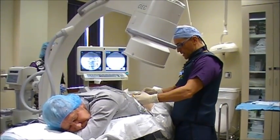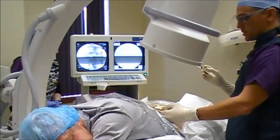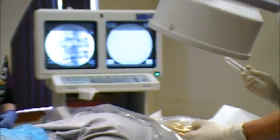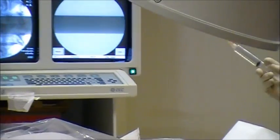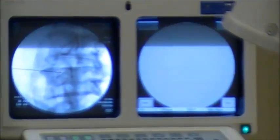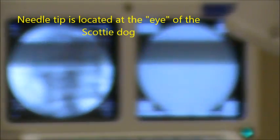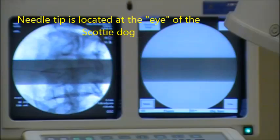Not sure if you're able to see the monitor at all. If you could direct the camera to the monitor, I'd like to show the audience where the nerve is located on the x-ray where you'll be looking for the nerve. So we use what's called a Scotty dog view to localize where the medial branch nerve should be. It's a little hard to see, and I know that sometimes the monitor doesn't show well on the camera, but the tip of this needle located right here is located at what would be the eye of the Scotty dog.